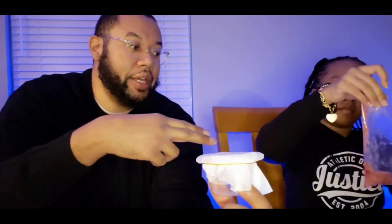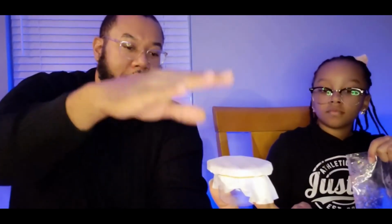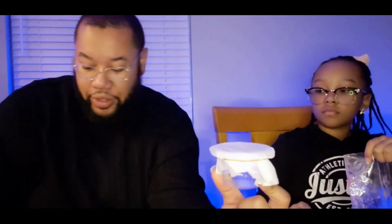So that is step number 5. What we're gonna do is take that bag. We're gonna take the corner of it. This might get a little messy here, and we're gonna cut the edge of it and let that solution, the strawberry, fall on top and then slowly drain down. So this is going to be like a filtration system.